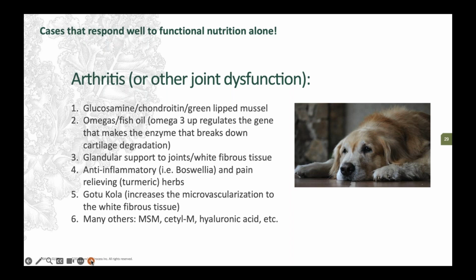Glandular supports are fantastic. Standard Process has some lovely ones, right? And the nice thing about the glandulars is they are designed to help white fibrous tissue as well. So not just the cartilage like the glucosamine and chondroitin, but the white fibrous tissue, which is the ligaments, the tendons, the joint capsules, the muscle insertions. So they're very much a more whole body musculoskeletal support instead of just a joint supplement.